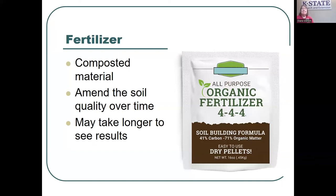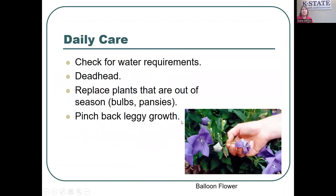What it does is it amends the soil over time. It's not that quick release of fertilizer. You may have to wait just a little bit longer to see those, but it's just as easy in a liquid form or in something that you add to it.